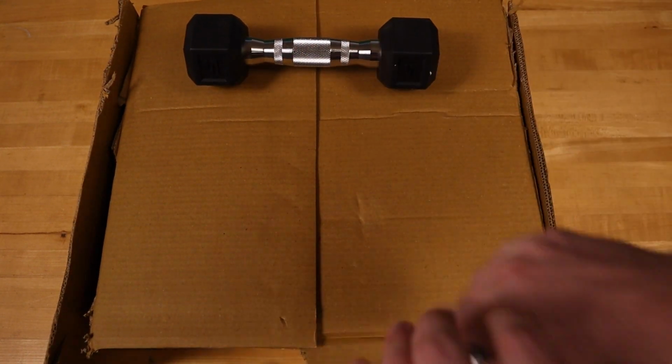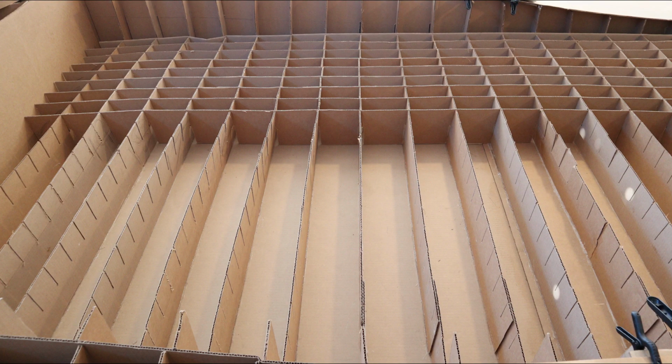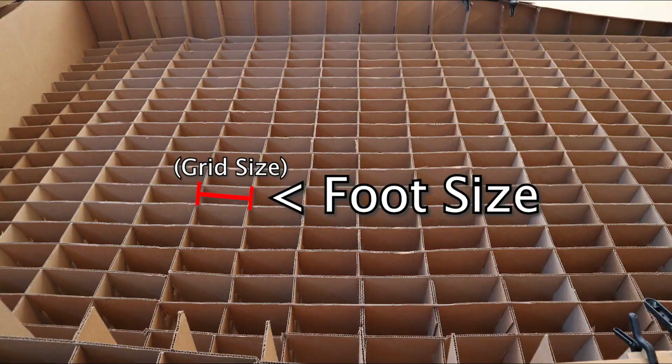In engineering, this is called a lattice, and it's found in everything from honeycombs to the Eiffel Tower. For our boat, as long as the grid size is smaller than a person's foot, they'll always be standing on support and everything will hold.